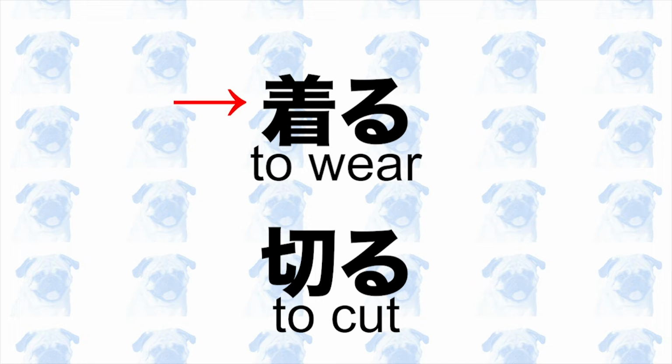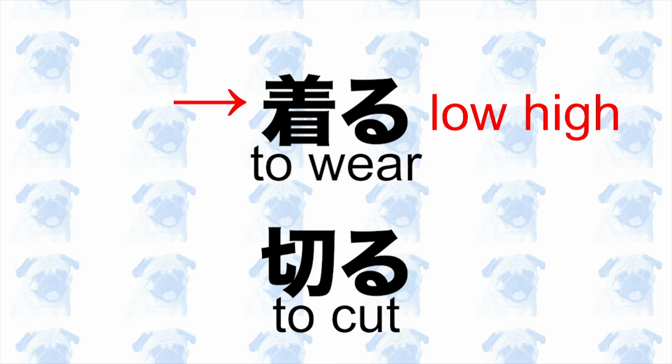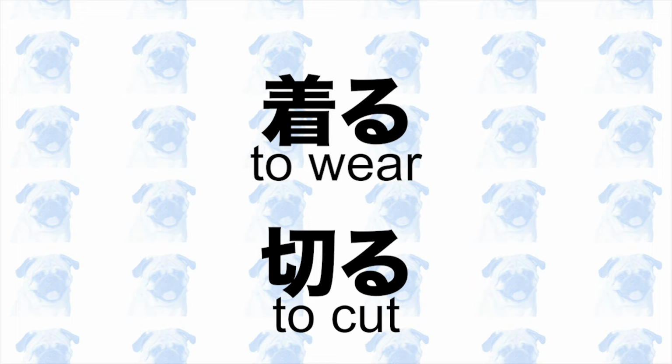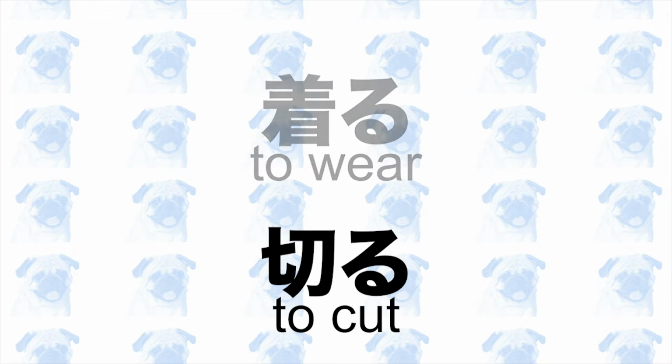Note also that the first kiru and the second kiru have different pitch accents. The former has the low-high pitch, whereas the latter has the high-low pitch. I will alternate between the two a few times. Kiru, kiru, kiru, kiru, kiru, kiru. Back to our topic. In this video, we will focus on the second kiru.